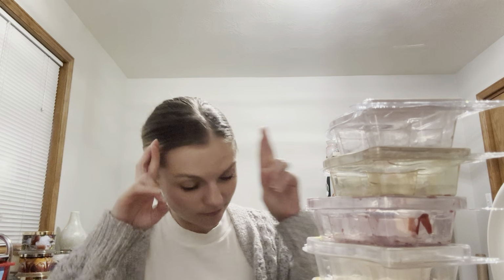I don't believe I have any more berry waffle cone. Would 100% repurchase. I have not been buying candles. I've been trying to be really good because I know I have a ton and I honestly don't need anything. So I've been trying to be really good about that.